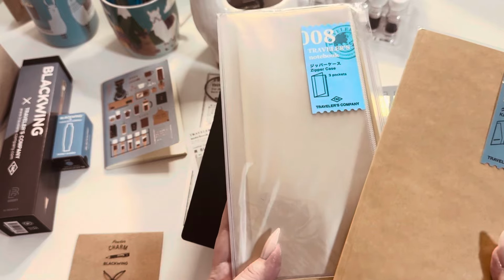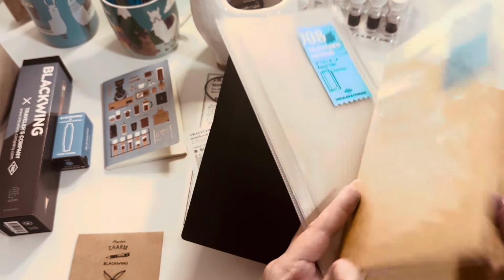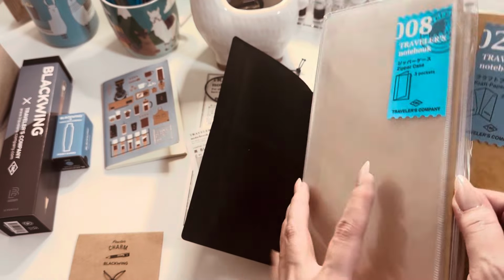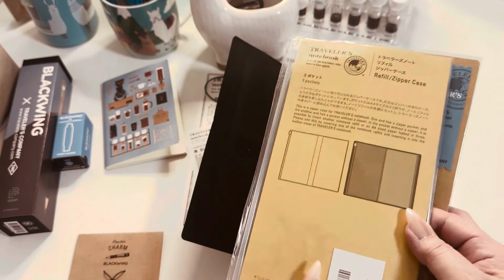They also have their standard items like the craft folder, so I've added that in here, as well as their zipper pouch. This is a great way to just kind of store some ephemera.